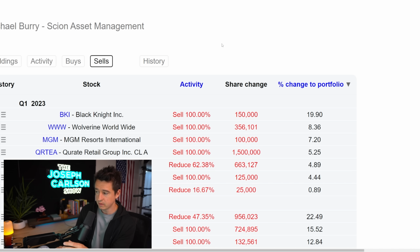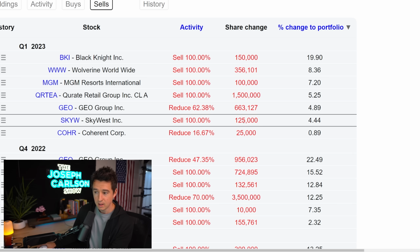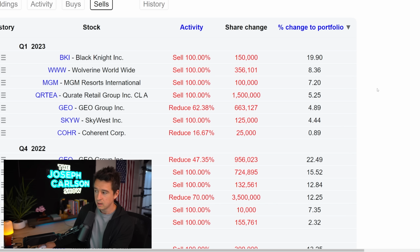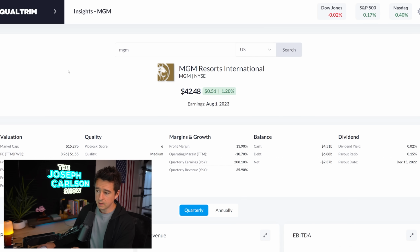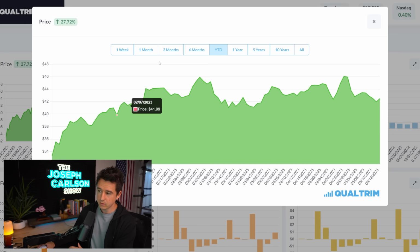The other company that he sold out of was WWW, Wolverine Worldwide. Sold 8% of that. Then he sold out of his MGM Resorts International, 7.2%. I believe that one has been doing a little bit better. Let's go ahead and take a look at MGM here. This is a company that I follow along because I'm invested in Vici, which is the landlord, and they are the tenant, and I like seeing how the company's doing. Over the past 3 months, this one has been doing really well, up 27%. So good recovery this year.